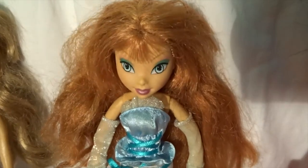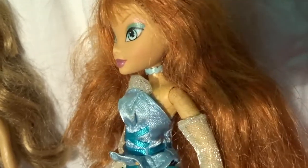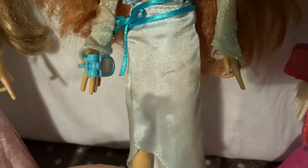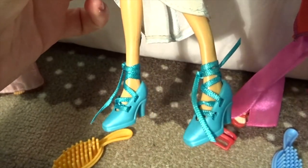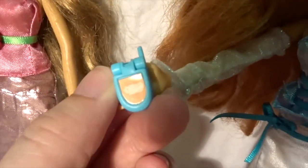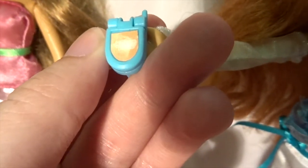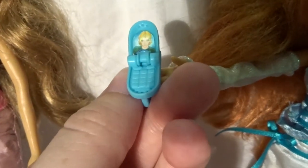And then now on to Bloom. She has also a little necklace. And her skirt is, yeah, a bit dirty. These are her shoes. And then this was her cell phone. So she has Bloom of Winx Club, and she opens it up. Yes, guys.